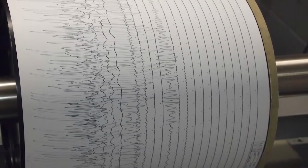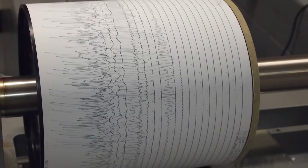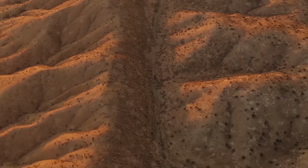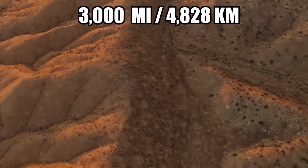The scale doesn't work that well because it is based on ground displacement and doesn't really measure very large earthquakes. A magnitude 10 would be so much larger that the area of fault line that would need to rupture must be around 3,000 miles long.